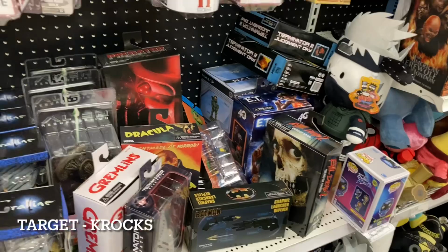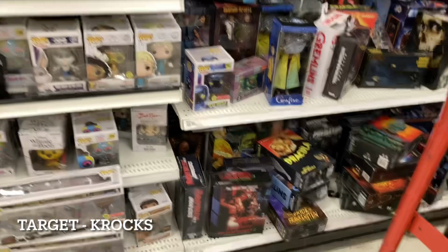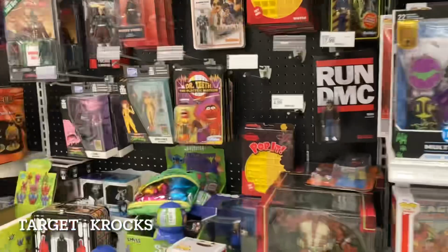Evil Dead is still here, Dracula, there's the Batman shrapnel thing. Plus, plenty of NECA down below there, stacked with it. Pops, pops, pops, pops, pops. Down here, again, looking through what they got, a lot of reaction series, nothing necessarily new.